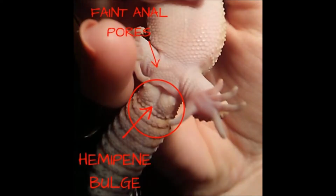Now let's talk about sexual dimorphism, or the way that you can tell if an animal is a boy or a girl. You can tell a leopard gecko is a male if it has a hemipene bulge right above the tail, and right above the hemipene bulge they will have a V-shaped collection of anal pores. Right now I'm going to show you a picture of my leopard gecko Charlie, and you can see his hemipene bulge and his anal pores. As you can see, he has a hemipene bulge that is clear to see, and it's not very clear in the photo, but he does have anal pores, which means he is definitely a boy.